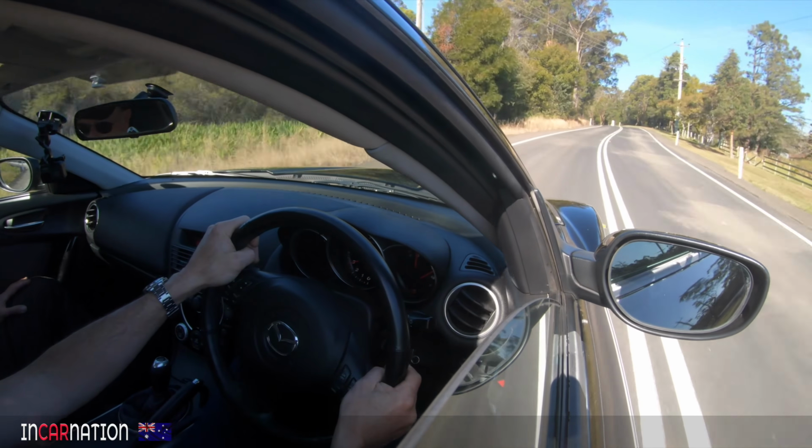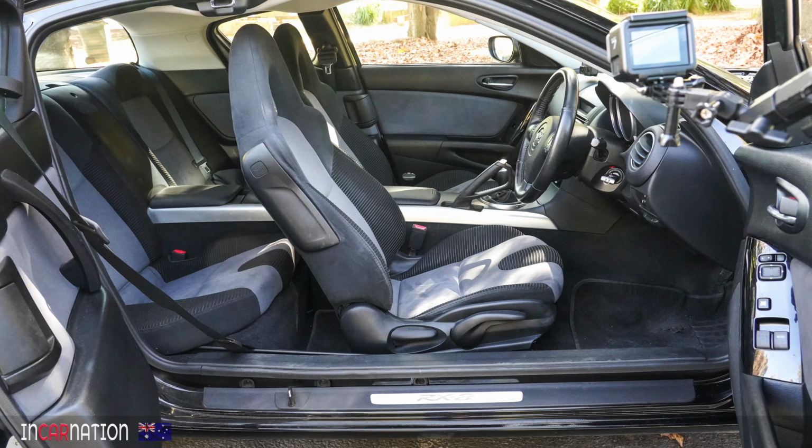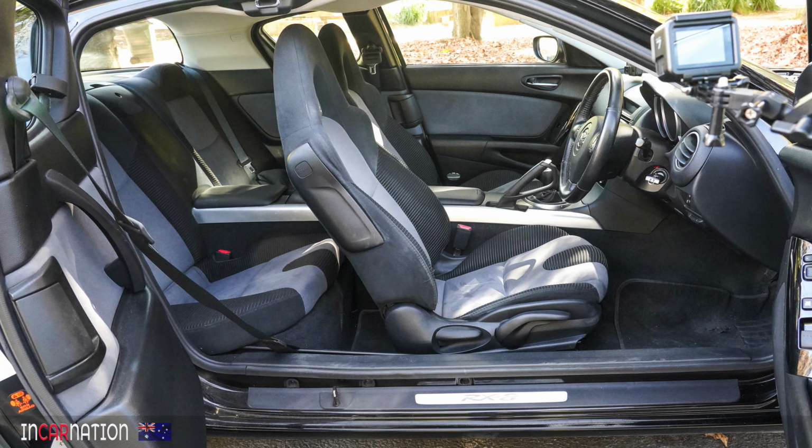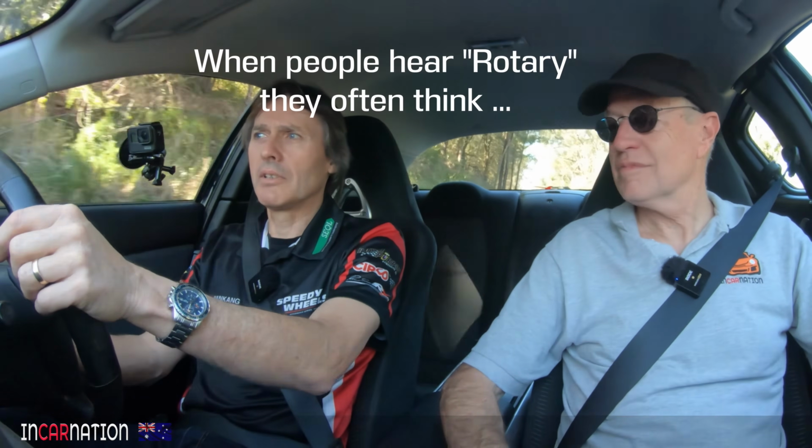And they kind of cheated with that, didn't they? It really is a 2-door car, but with the benefit of good, easy access to the rear seats, which are practical. It's a 2-hour drive, and I've sat in the back of an RX-8 for 2 hours. It's probably as long as I'd want to sit in the back of one.